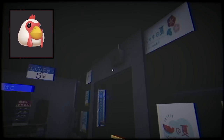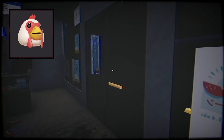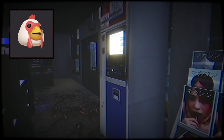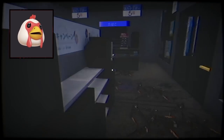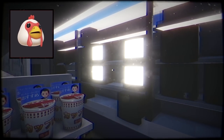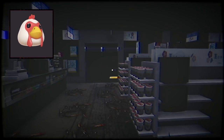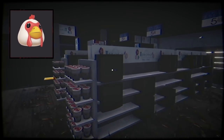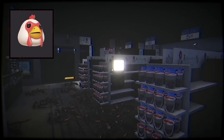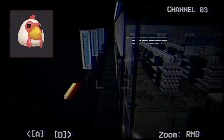Is someone screaming? Oh. What is that noise, bro? That is freaking me out. Four TVs. Maybe for the four. No. One TV. Oh, I can still check the security cameras. Why don't we go do that?